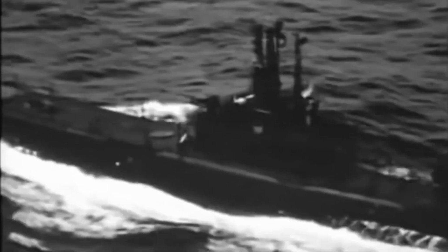Submarines have a significant impact on naval tactics. The stealth and mobility of submarines make them ideal for reconnaissance, intelligence gathering, and special operations. They can also be used to lay mines and conduct sabotage operations.